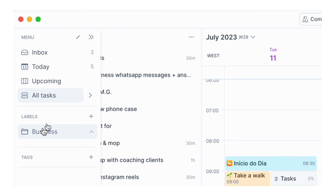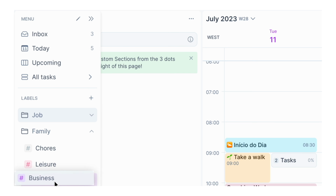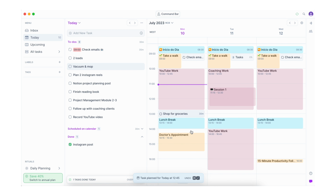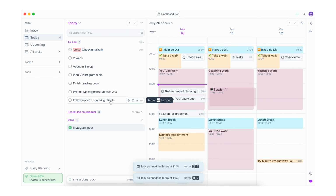Organizing your tasks also involves prioritizing them, so identify which tasks are urgent and important and tackle those first. Additionally, grouping similar tasks together, known as task batching, can improve efficiency and reduce the time lost to context switching.